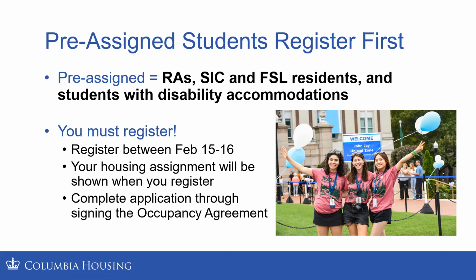So the first registration period, as Jennifer mentioned, is reserved for students who already have assignments. So these are RAs that Residential Life selects, those who have applied to live in special interest communities, students living in fraternity and sorority housing, and then finally those students who have disability accommodations. These students will already have their assignments.